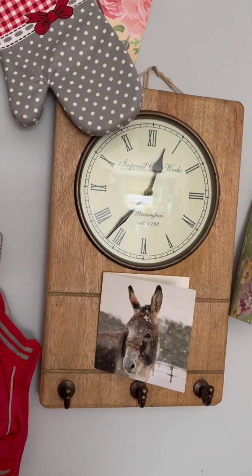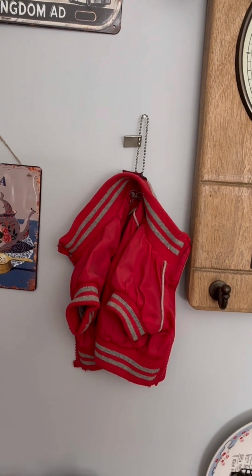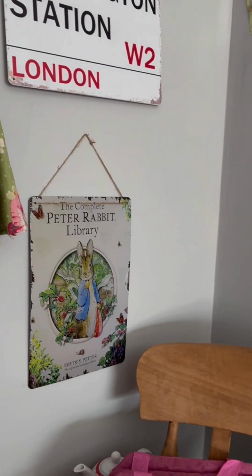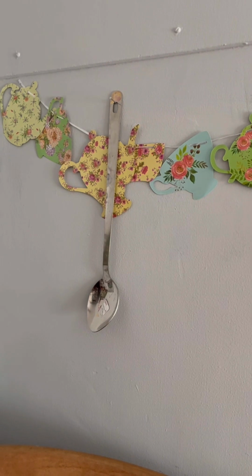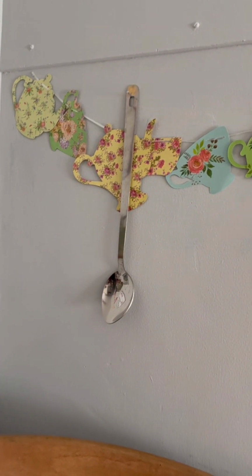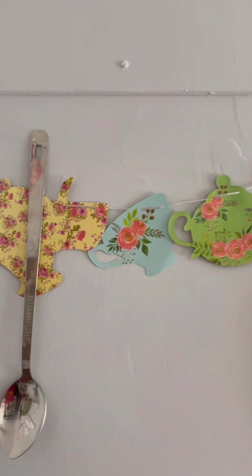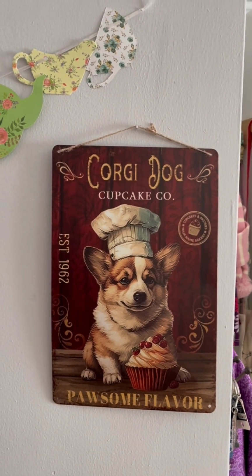That clock came from our old house. You see that little jacket there? That was Charlie's when he was a little puppy. He looks so cute in it. Paddington Station, Temu, Peter Rabbit. And that spoon, I bought that to mix all when I do my sugar free. I do it with cereals now, but I used to do it with oats, and I didn't realise it was that size. But never mind, it did the trick. And these are from Temu as well. I split these. I got another little bit round the corner. And then I love corgis. I would love a corgi.